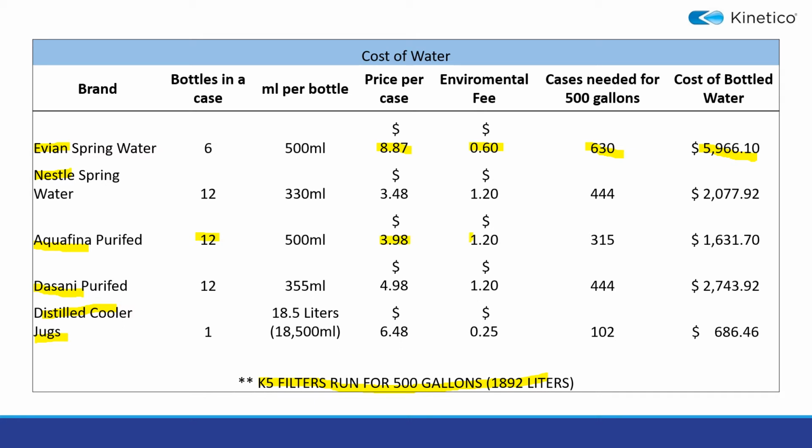To do a comparison against purified water, Aquafina cases come in about 12 bottles per case, sell for about $3.98 a case with a $1.20 environmental fee. You would need to purchase 315 cases, which would work out to about $1,631. In terms of the distilled cooler jugs, one cooler jug has about 18.5 liters, sells for about $6.48 with a 25-cent environmental fee. You would need to purchase 102 of those distilled cooler jugs, which would work out to about $686.